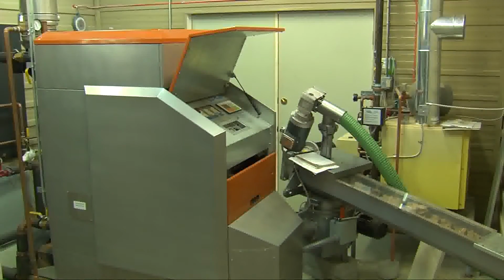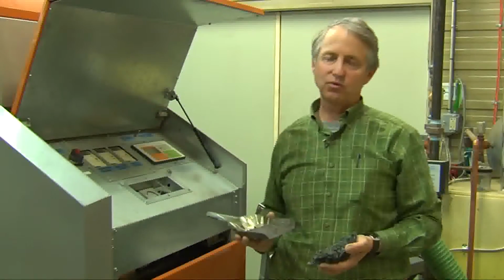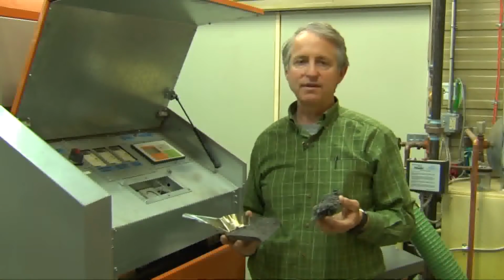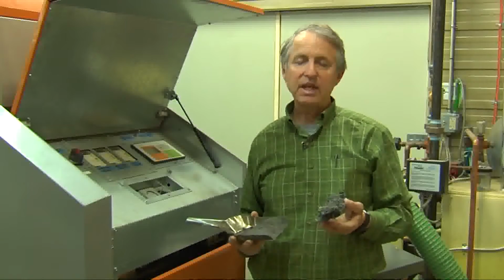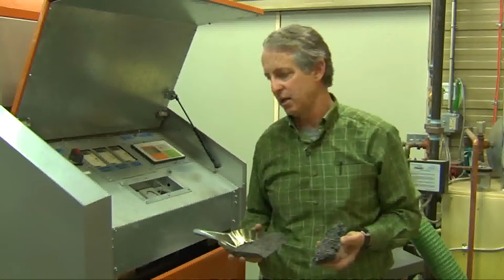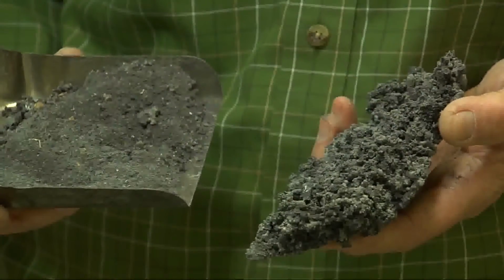What Bosworth and his research partners have now that they didn't have before is a boiler capable of burning the grass in a consistent way. One of the challenges with burning a biomass like a grass species is that depending on the mineral content, depending on the density of the pellet or the puck that you're using, and depending on the boiler you're using, you can get mixed results when they burn.